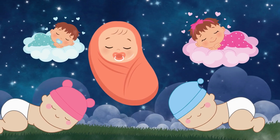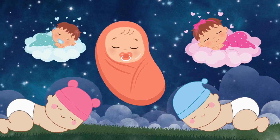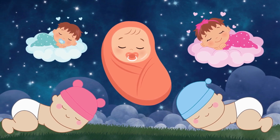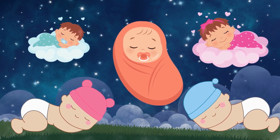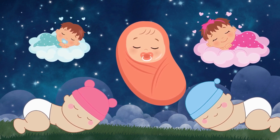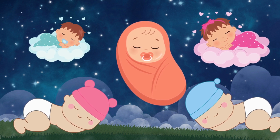It's essential to keep in mind that every baby is unique and may require different methods to soothe them to sleep. As a new dad, you may get frustrated when you try one technique and it doesn't work, but don't give up hope. With a little patience and persistence, you'll find the perfect method to help your baby sleep through the night. So, stay motivated and don't give up.